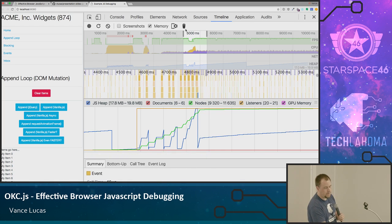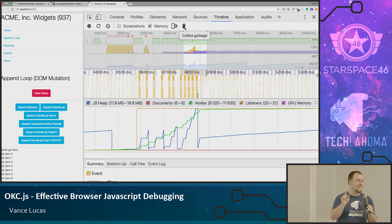You can actually force a garbage collection also by hitting the garbage can icon here. So if you have your timeline open and you're recording a timeline or doing something, you can click it and you can force the garbage collection to see what happens in your app. So you can do some pretty cool stuff.